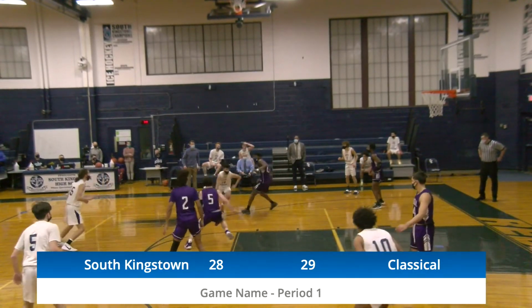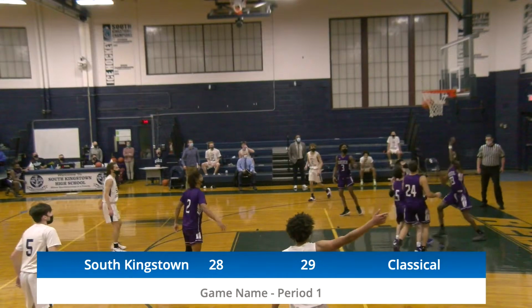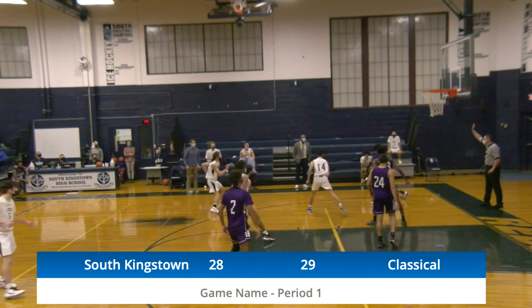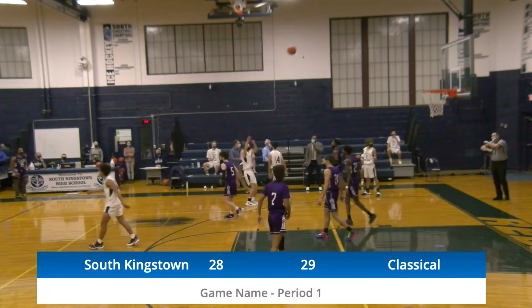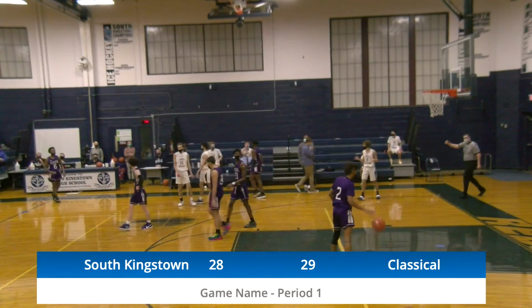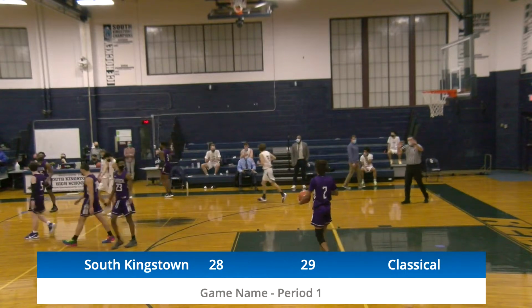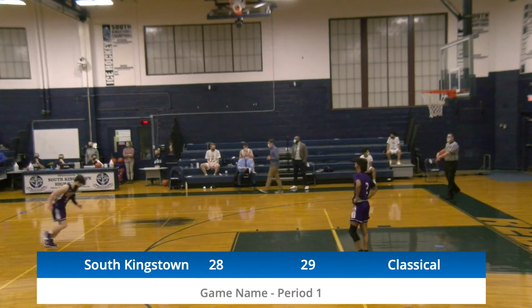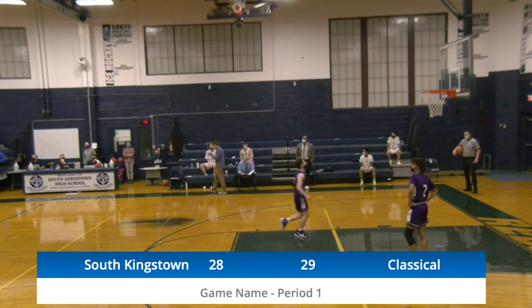Holland trying to find space. Jump hook going right to the basket. Just no cigar at all. Giving it to Purdue. Purdue with the travel. South Kingstown not happy with the call, but hey, it is what it is in basketball. You're not going to like every single call. Alrighty, Fitzpatrick to inbound again.